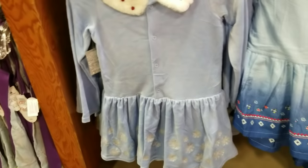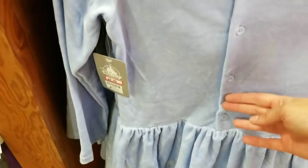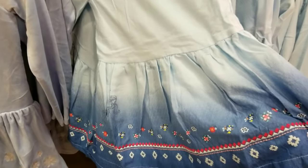$9.99. Look, there's my finger. Sorry, guys. Was $39.99. Oh my gosh, just gorgeous. $12.99 for these dresses over here.